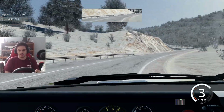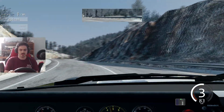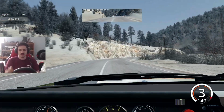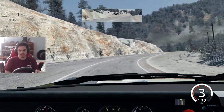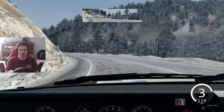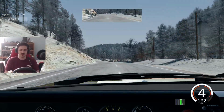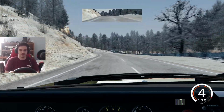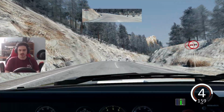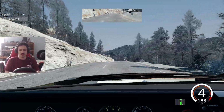But yeah, no ABS, no traction control, no stability control, none of those. And so braking and turning is a lot harder because, you know, I could just lose the car at any point in time. The whole track is also very difficult, and that's why I enjoy driving on it. It's a challenge, and for something like this, I'll take that.